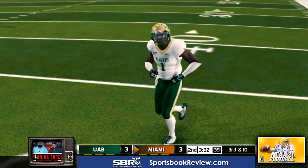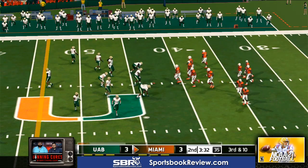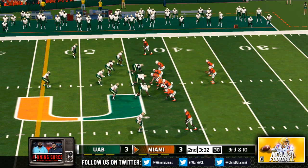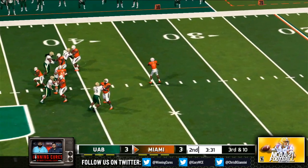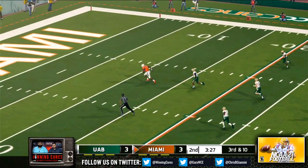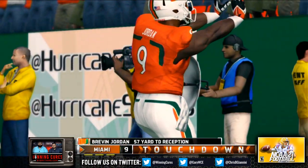Even though they didn't sack him, the pressure was still enough to force a bad pass. If you can get in there and disrupt the pocket, then the quarterback is going to have a tougher time getting the ball to his playmakers. Throws it deep. Caught with room to work. Touchdown, Hurricanes.